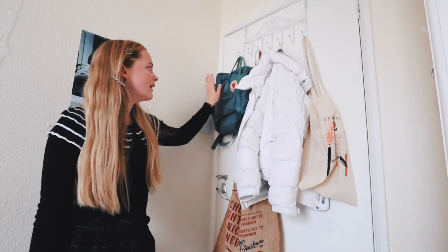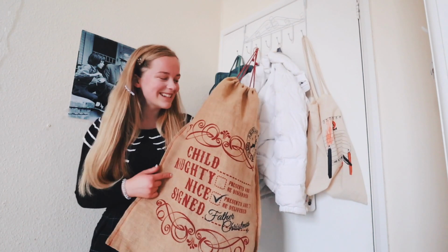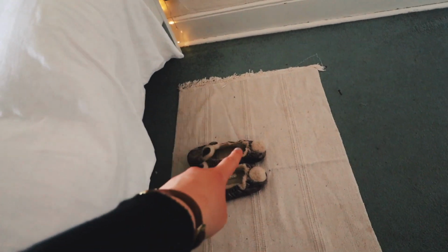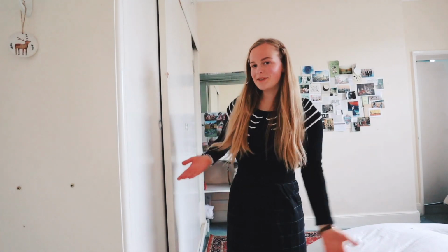I've just put my conch in here, my ski coat because I get very cold. I'm also using this Santa sack as my laundry bag. I also just put this little mat down here, but I just really like it. I love the textures of it. It looks very farmhousey.